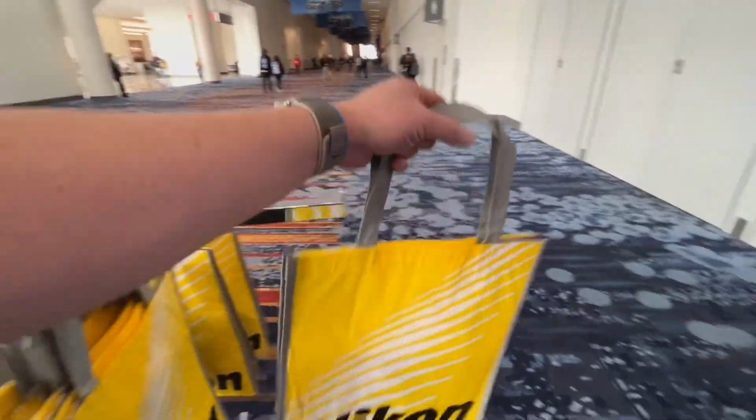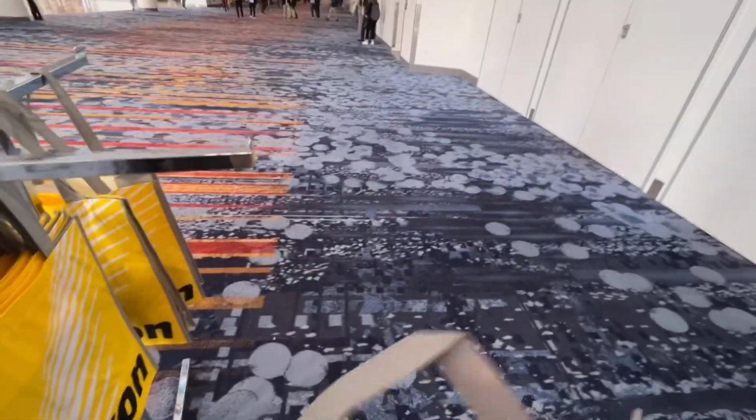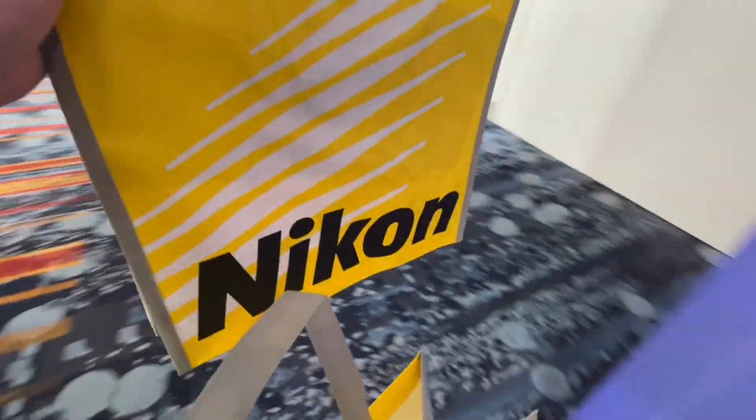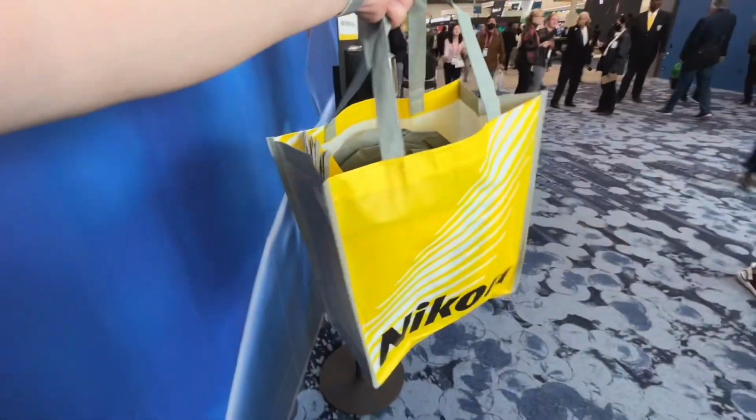Get one of these here free Nikon bags. As a matter of fact, I'm gonna stuff it with a few more of these free Nikon bags. Now it looks like a bag. I don't even like Nikon. I'm a Canon man myself.